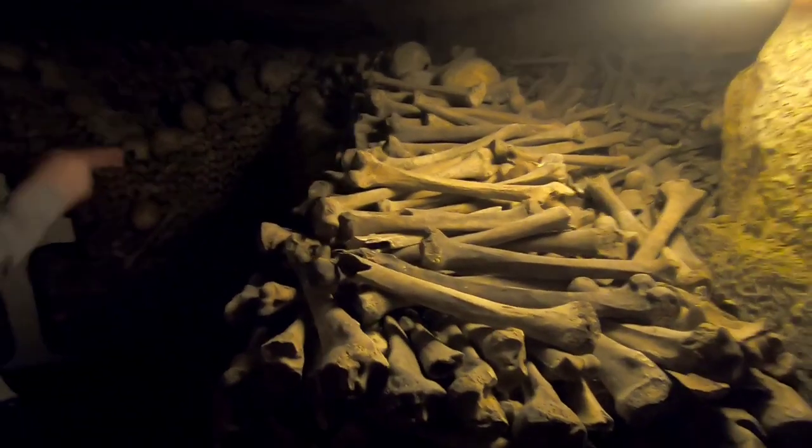Initially, the bones were loosely piled up. It was only later that they were carefully organized in vaults. Bones are arranged in antique Egyptian styles in the shape of Doric columns, altars, tombs, and so on.